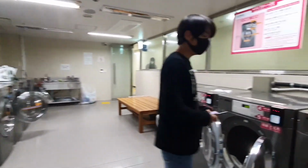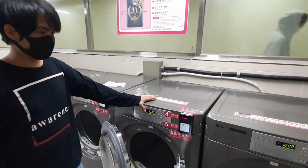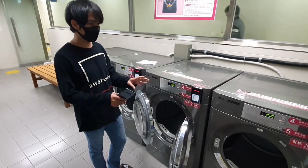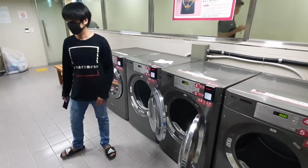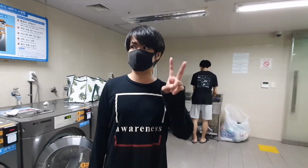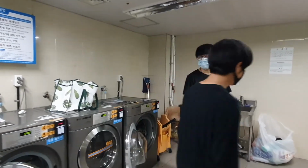How about the washing machine? How much do you have to pay? For one time use, you have to pay 1,000. So here it's not for washing, but for warming clothes after washing. Drying. Yes, for drying. The price is the same for washing and drying? Yes, 1,000 for both, so we have to spend like 2,000. And if you want to iron, 3,000.